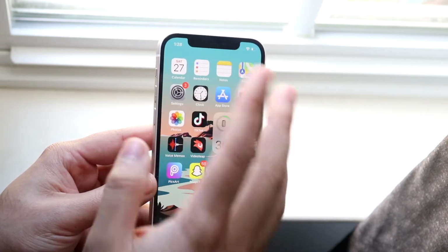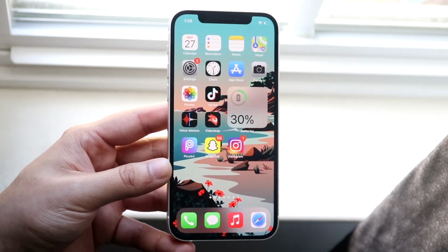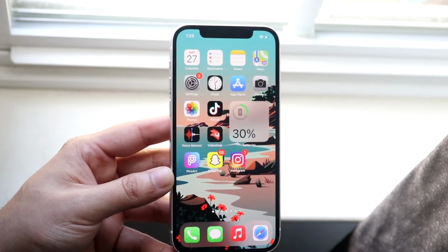You may have some issues with your iPhone, whether the SIM card isn't working, it keeps saying searching up top, or maybe you can't get any signal at all. Now, if you're having no signal, but it still seems to be working, then that's a whole different issue, which I've already made a video about. But if it just keeps saying searching and your SIM card is not compatible, there's a couple of different ways to go ahead and fix it.